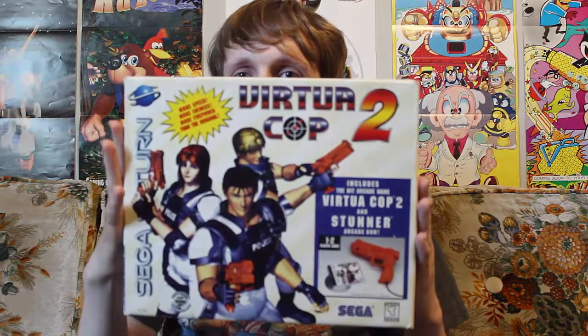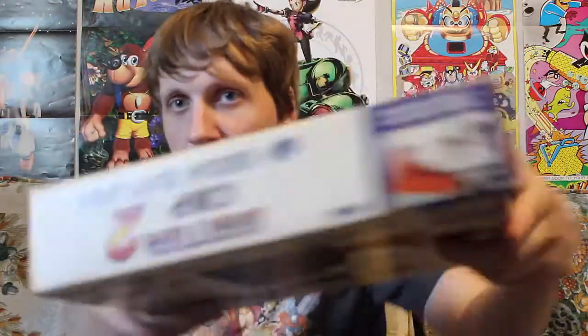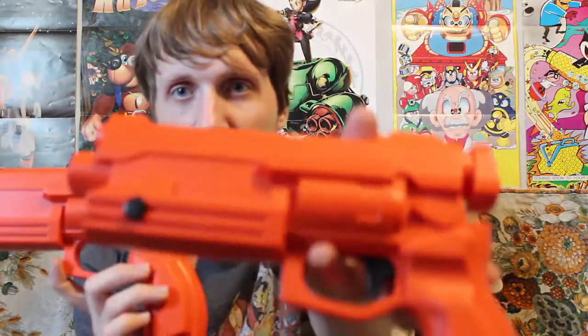Well, and then I should probably talk about this, which is my big box Virtua Cop 2, which I got also at Disc Replay for $30. And it came with one of these light guns that I have, because I have this one, and then I have this one, which I can't even tell the difference anymore. But anyway, it came with one of these light guns, which is awesome. That's why I got it.